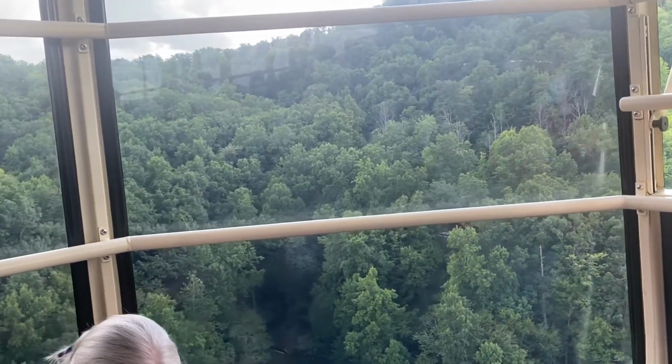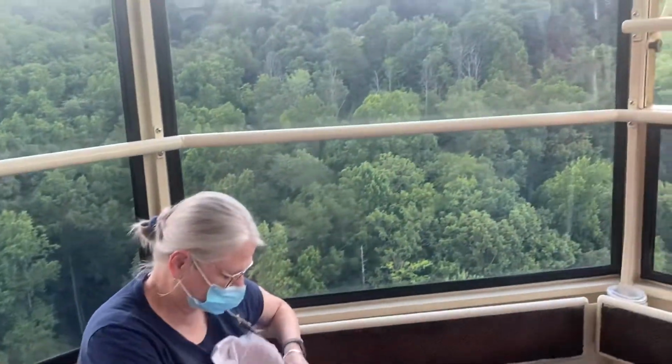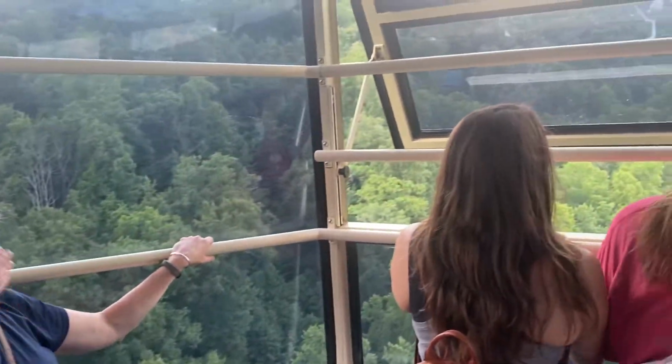Hold on to the bar on the window there. Alright, guys, once we are beside the other tram, we will be halfway to the top.